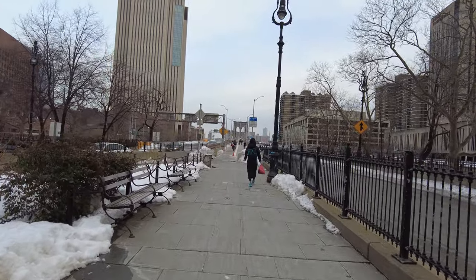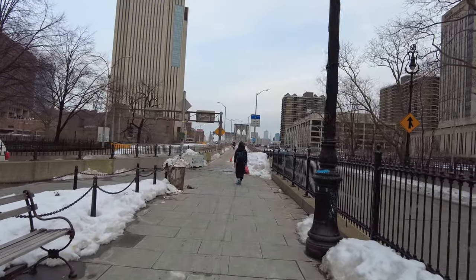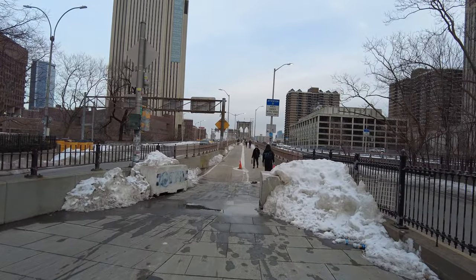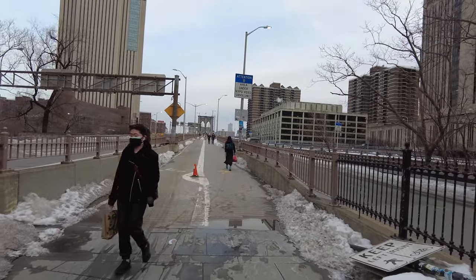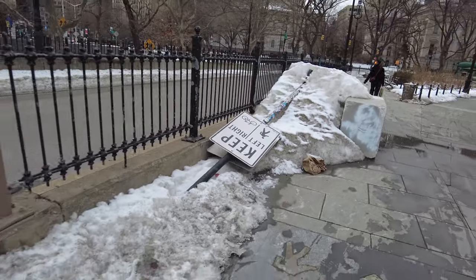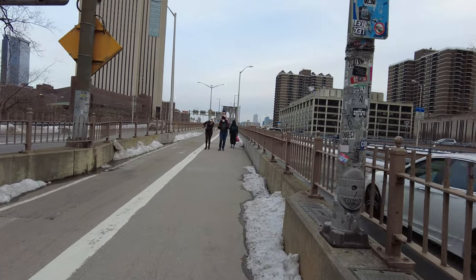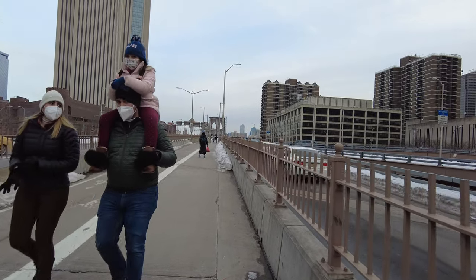I don't know the time frame of when the city's going to install the protected bike lane, but until that happens, we're still going to have close encounters between pedestrians and cyclists. Look at that, even the sign didn't make it. The sign used to be here, I think. But this is where we get viral videos like the Brooklyn Bridge Star Wars singer.